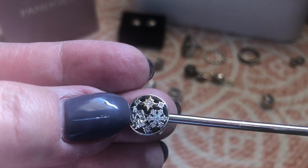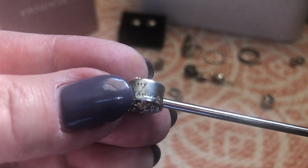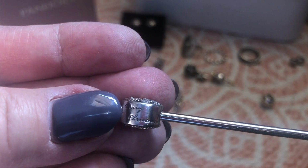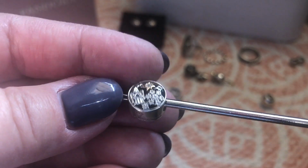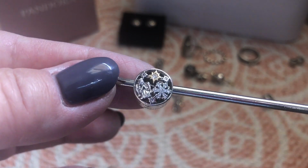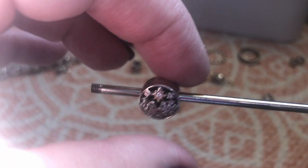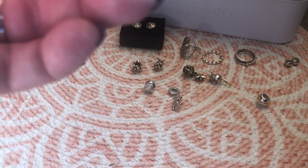and on both sides. And the sides it says Merry Christmas. I like to try to incorporate this into my other bracelets so I can wear this throughout the year. I think it's a beautiful charm. All right, the next two are not Christmas.